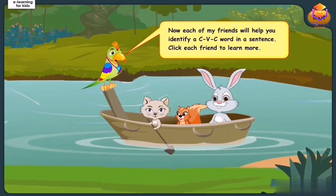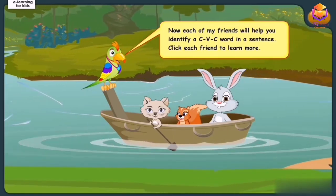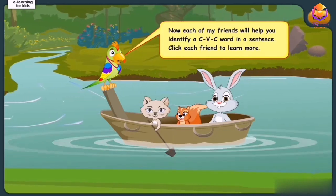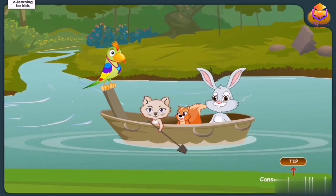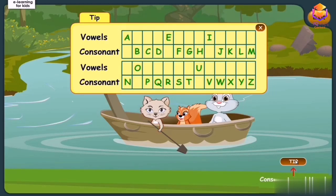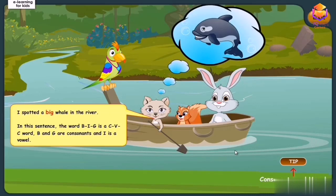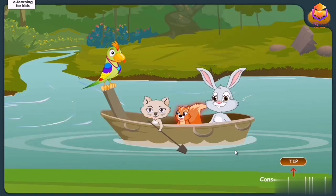Now each of my friends will help you identify a CVC word in a sentence. Click each friend to learn more. I spotted a big whale in the river. In this sentence, the word B-I-G is a CVC word. B and G are consonants and I is a vowel.